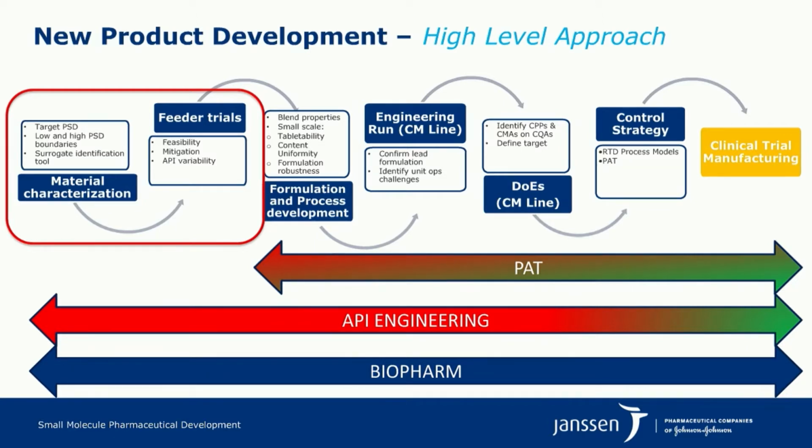As soon as possible, we perform loss-in-weight feeder trials, usually offline. And again, we ask colleagues from API to provide as much variability as possible in the materials they give us, so that we can see where we might be facing any challenges later on in case the material characteristics change.